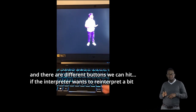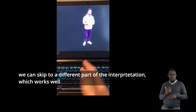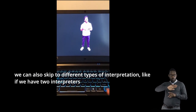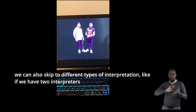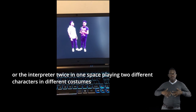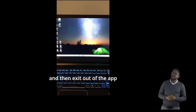Obviously, if the interpreter wants to reinterpret a bit, we can skip to a different part of the interpretation, which works well. We can also skip to different types of interpretation, like if we have two interpreters or the interpreter twice in one space, playing two different characters in different costumes. Or we can just stop the whole thing once it's finished, and then exit out of the app.